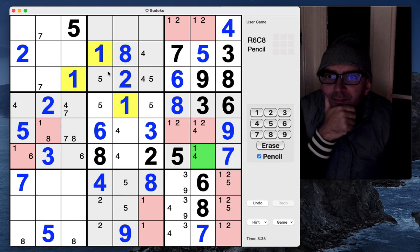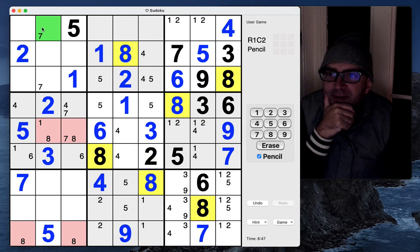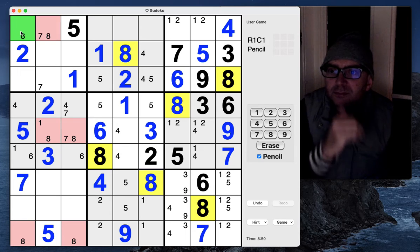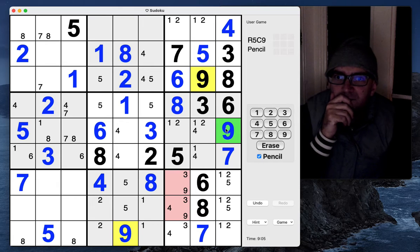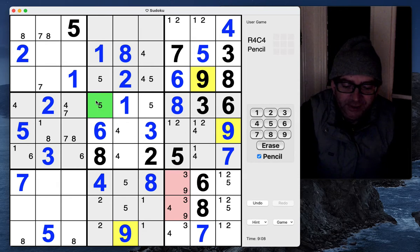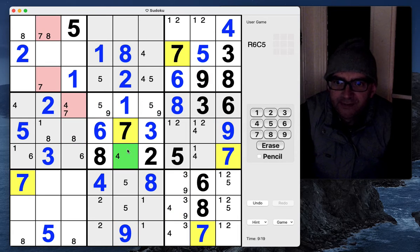Yeah, okay. It feels like I should have gone a little bit further on. We can pencil mark now 8s up at the top here. Nines are here. That's a 5, 9 pair. This 9, this 9. So this has to be now the 7, because this 7 is here. So we can place a 7 here and a 4 here.